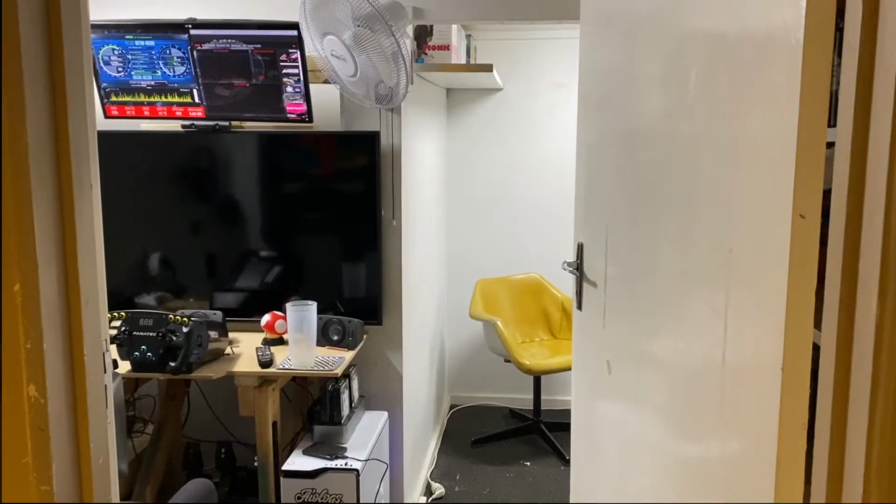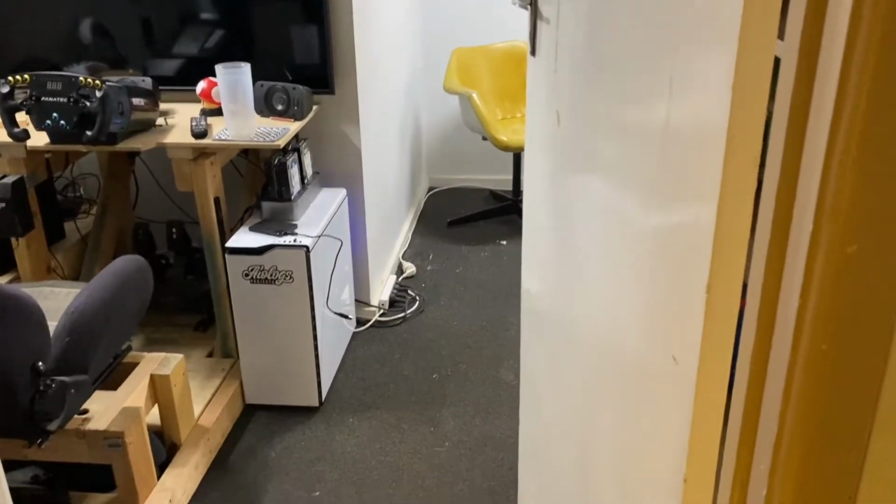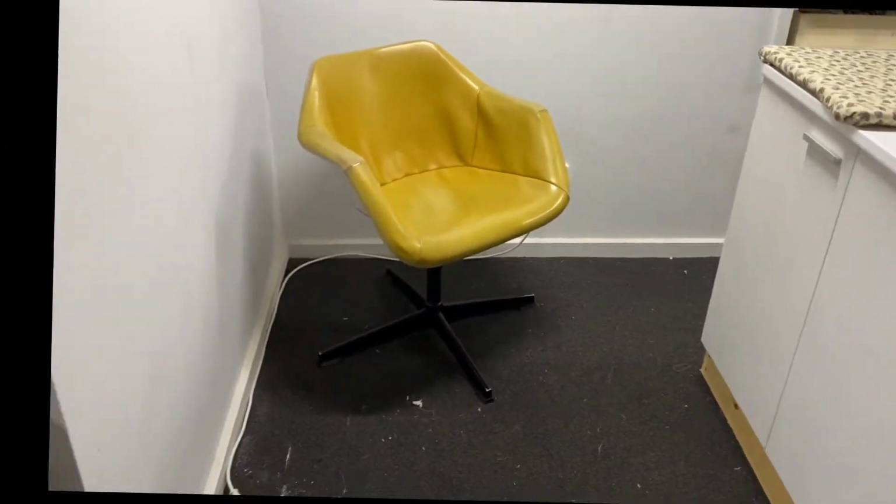But yeah, so I'll show you what it looks like as it is right now. So usually I vacuum on Saturdays. I made an executive decision not to do that because I couldn't be bothered, and I've been cutting a lot of quilts, working on stuff, and making a big mess.